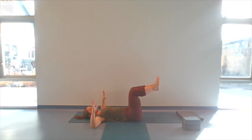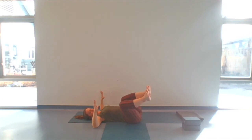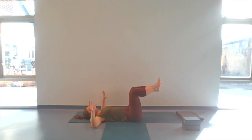I'm going to squeeze my thighs or knees together. And slowly rock onto the right hip. So you'll bring the knees over and then up slightly. And then slowly back to center. Feel the press of the low back into the mat. Now we'll rock to the other side. Draw the knees in a bit. Squeeze those thighs together and back.